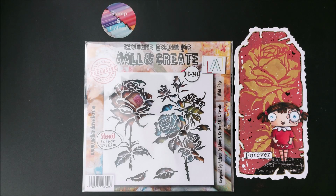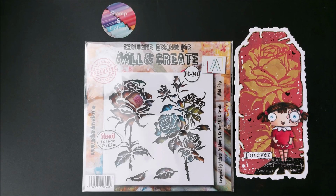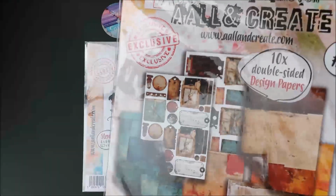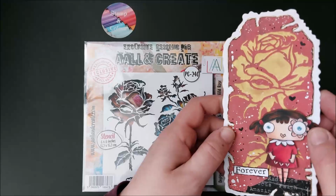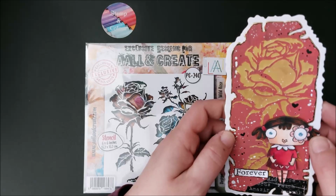A tag. So I used papers from pack 9, donc papier du set numéro 9 à nouveau. And I wanted a red, black and gold tag, because I like these colors together. Donc je voulais faire un tag rouge, noir et doré, parce que j'aime beaucoup cette combinaison aussi. So for this one, I simply used gold paste. Donc là, j'ai utilisé de la pâte dorée, tout simplement.